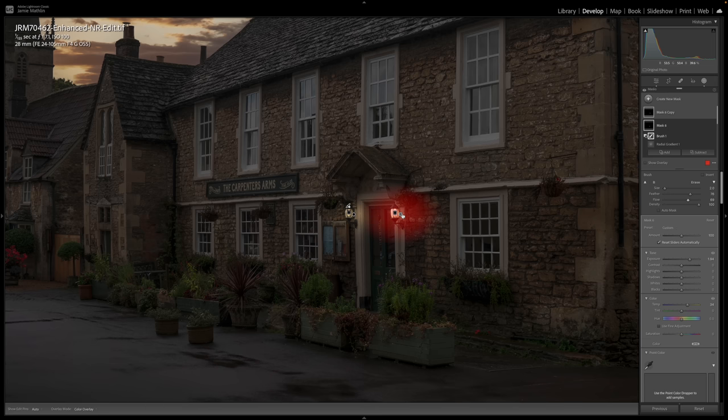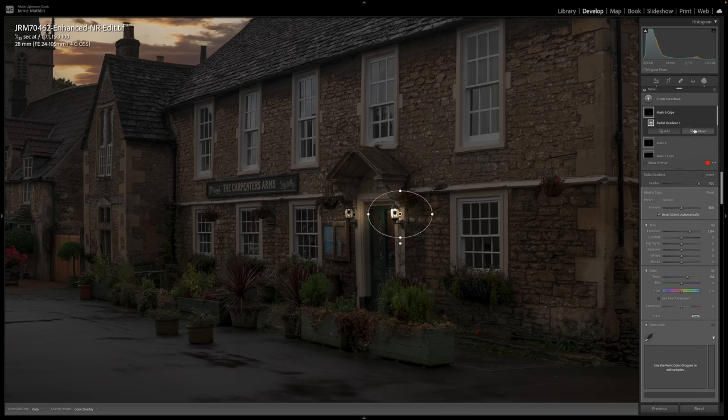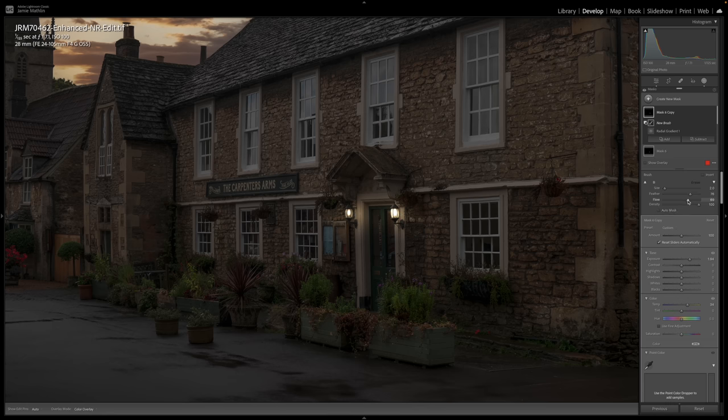And the same with this one. Just going to subtract a brush, settings remain the same, and we're just going to darken that down just above. No problem with that. Very good. We will need a little bit of light down the door here.